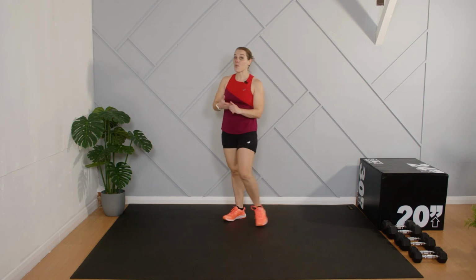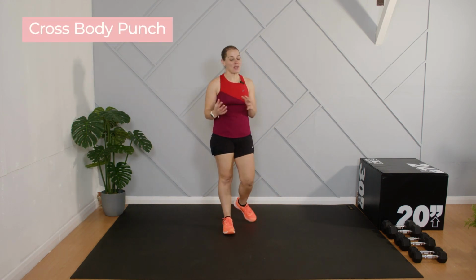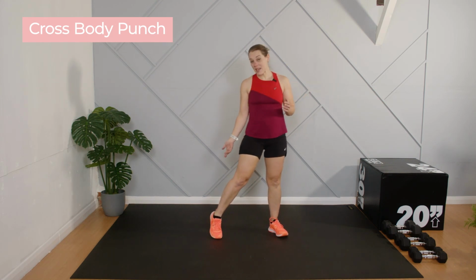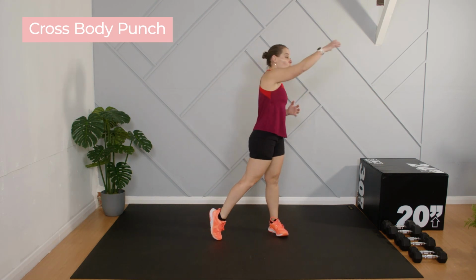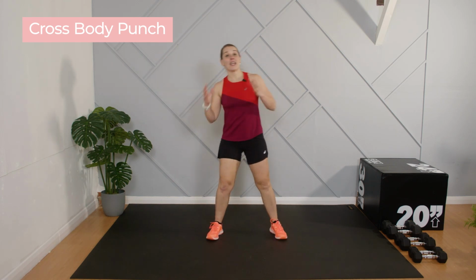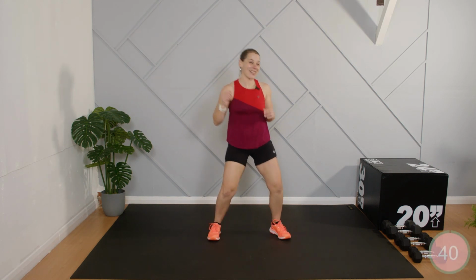We're going to follow that with a crossbody punch. Again, a really great exercise. I absolutely love this one. So we're going to punch across, bringing up the heel, pivoting onto the toe on one side, tummy's nice and tight, coming back into center and going again. You can add a little squat into the center if you want, or you can just sail through. Up to you. Let's go.